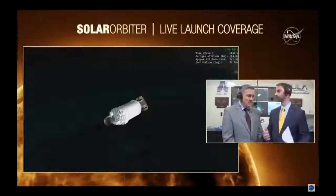Another great launch by the ULA Atlas V and our launch services program here at the Kennedy Space Center. So beautiful. Awesome. So I know that you love to think big picture when it comes to the work that the Kennedy Space Center and NASA are doing. So how does the Solar Orbiter fit in the big picture of what NASA is doing? How is this a part of our universe, so to speak?